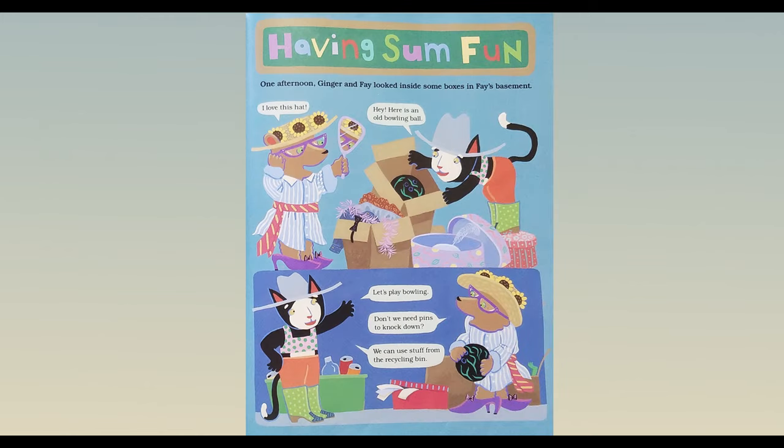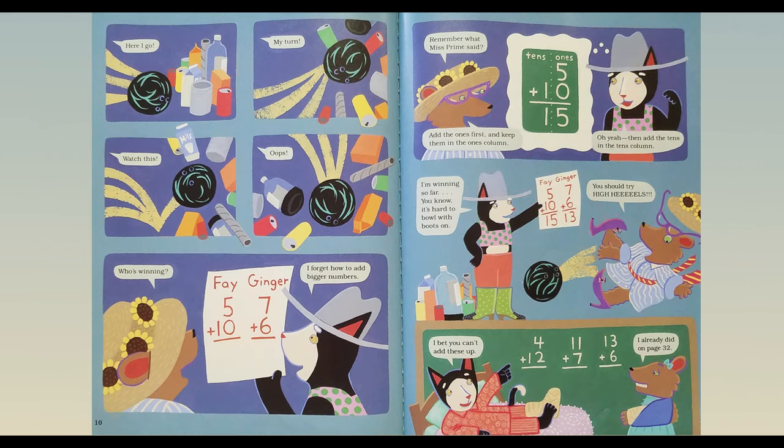Having some fun. One afternoon, Ginger and Faye looked inside some boxes in Faye's basement. I love this hat. Hey, here's an old bowling ball. Let's play bowling. Don't we need pins to knock down? We can use stuff from the recycling bin. Here I go. My turn. Watch this. Oops. Who's winning?